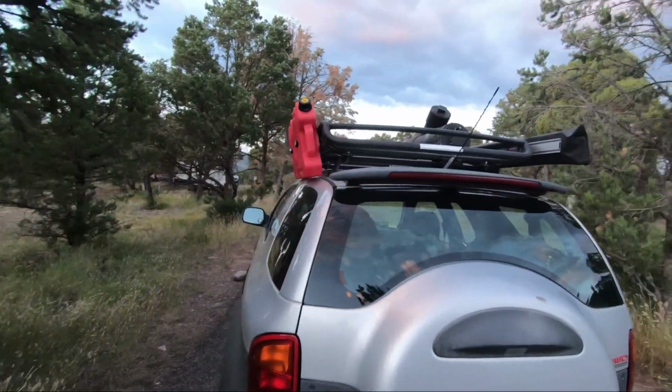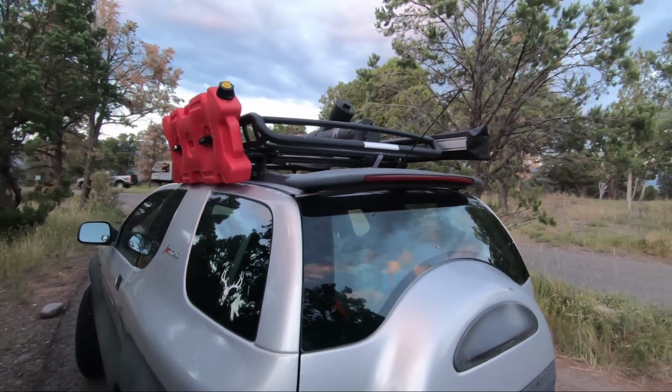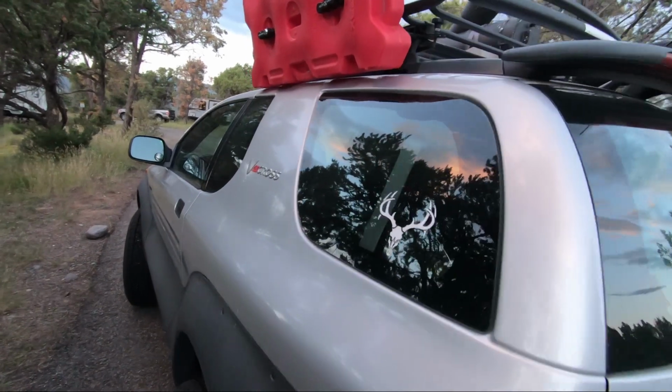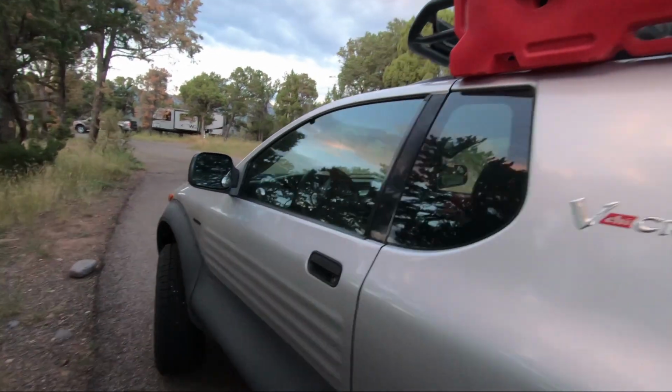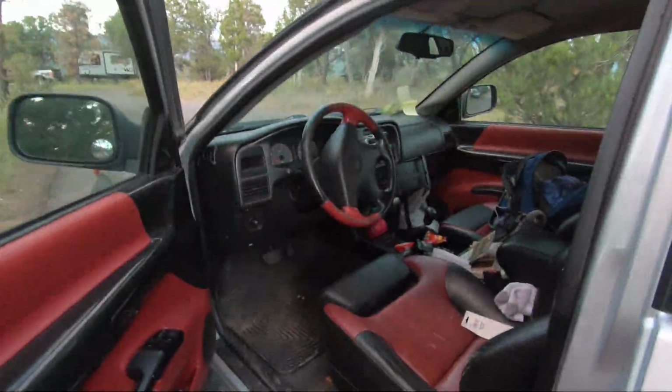Got my roto packs on there. I also have a water tank on there that I built a while ago that might be tossed this trip. Otherwise, that's all for now.